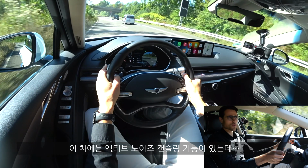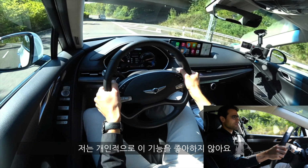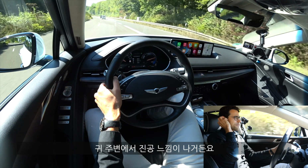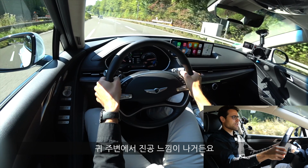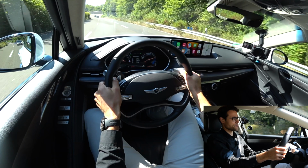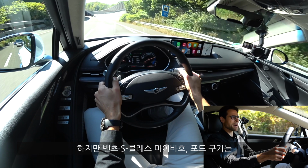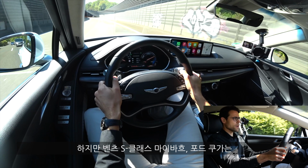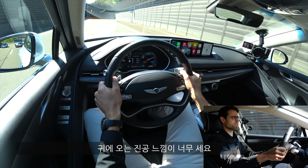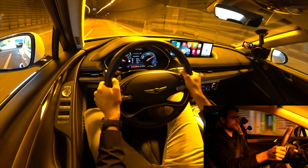This one also is equipped with active noise cancellation, which to me is not the best thing, because sometimes you might feel like you have a vacuum next to your ear or something. It's not that strong in this vehicle, so you shouldn't be afraid of that. In other vehicles, for example, in the Mercedes S-Class Maybach or in the Ford Kuga, I felt it was too much. Here I think they found a quite good solution for that.